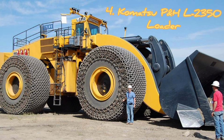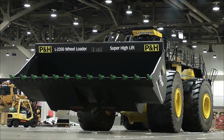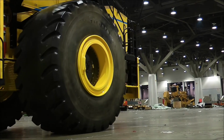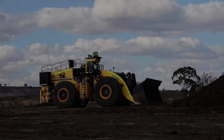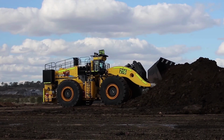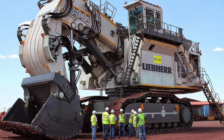Komatsu P&H L2350 loader. Weighing in at 272 tons, the L2350 wheel loader is a beast of a mining machine. Its massive shovel is capable of loading 80 tons of material in one pass. It boasts a 7-meter lift height and 5-meter reach and, with a 16-cylinder 65-liter turbocharged engine pumping out 1715 kilowatts, the loader is officially the largest, and one of the most powerful, earth-moving machines in operation.